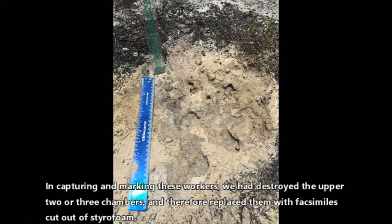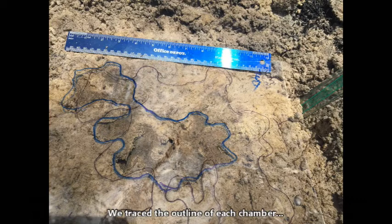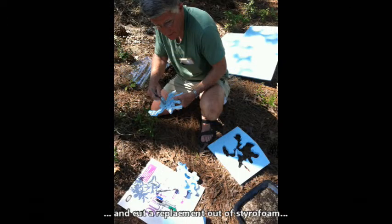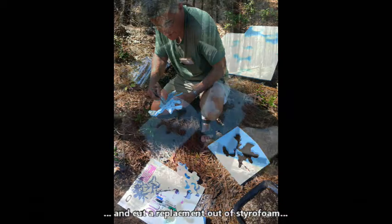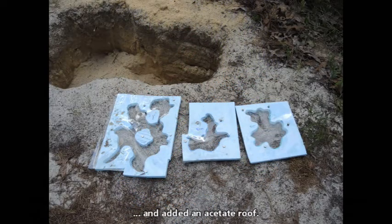In capturing and marking these workers, we had destroyed the upper 2 or 3 chambers and therefore replaced them with facsimiles cut out of styrofoam. We traced the outline of each chamber and then cut a replacement out of styrofoam, and added an acetate roof to each.